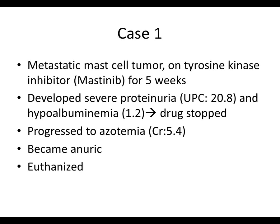The dog was hospitalized. She was being treated with multiple supportive care. They were getting ready to biopsy her. There have been previous publications about tyrosine kinase inhibitors causing minimal change disease in dogs. They contacted George to do a biopsy, but the dog quickly became anuric and had anuric renal failure, so they euthanized and immediately took samples post-euthanasia for processing by us.